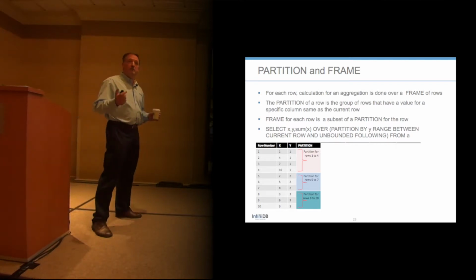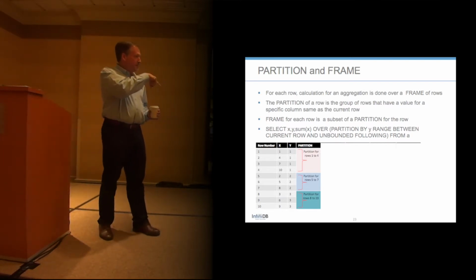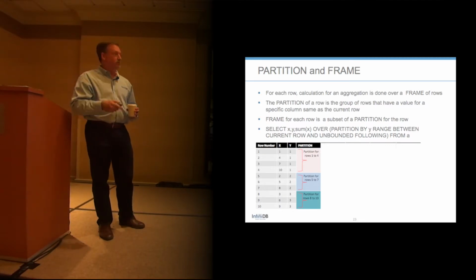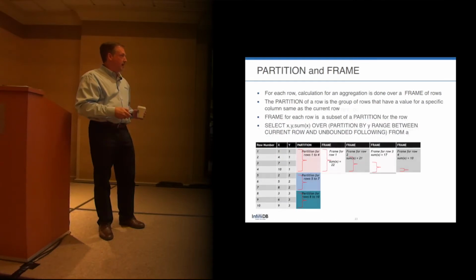It maps directly to a GROUP BY in terms of what you can include in a partition, but it actually doesn't collapse the rows. So that's the one distinction. And so those are the partitions based on this syntax.